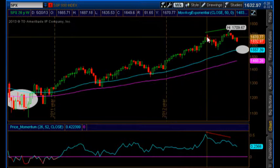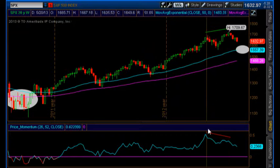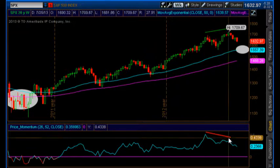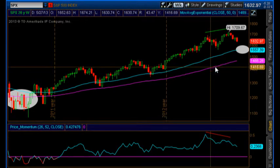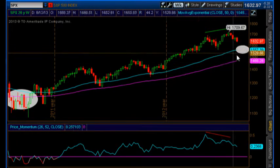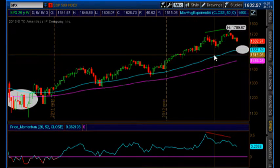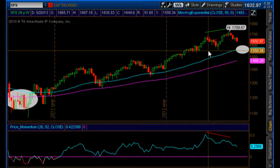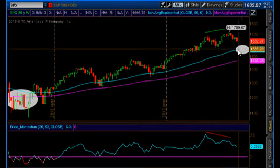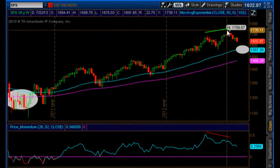So take a look at this. We made a high in May, rallied to a new high in July, but the market failed to make a new high in terms of momentum. It has been losing momentum, and so at a minimum I'm targeting that 50-week moving average right now, which is right around 1560, and I'll most likely step in to buy a decent amount of some more US stocks if we get down to that point. I think we will. This has been a pretty reliable pattern.